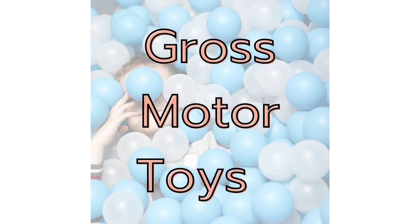Another type of play that is just traditionally undervalued is gross motor and movement play. You can think about this in terms of going to the playground or the park. You can think about this in terms of rough and tumble play, in terms of risky play, in terms of learning to ride a bike. There's just so much that young children need to experience in terms of movement play.